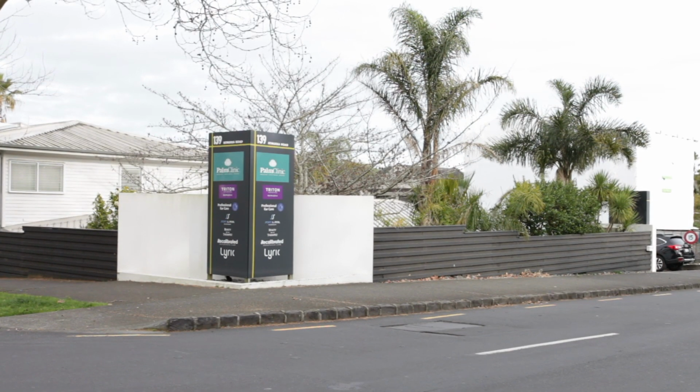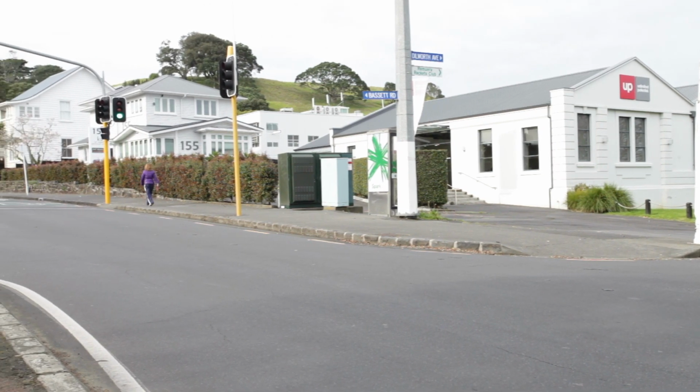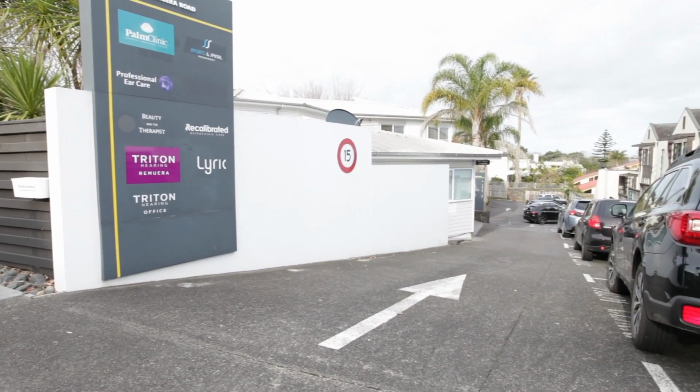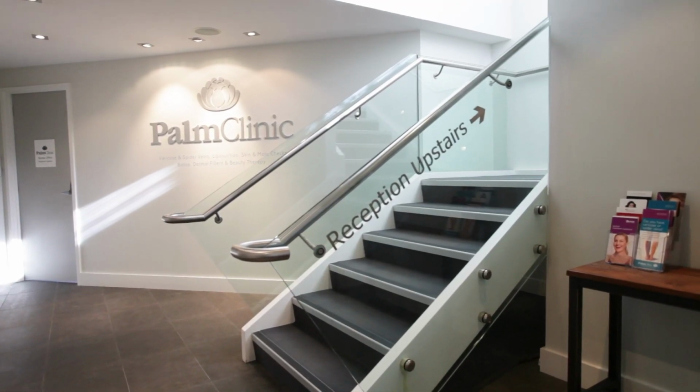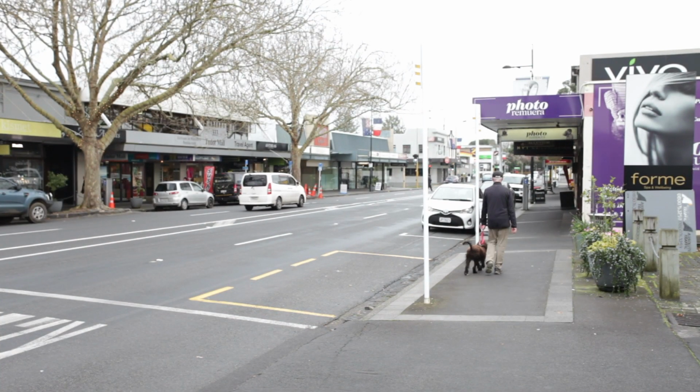We are located at 139 Remuera Road. This is on the corner of Remuera Road and Dilworth Avenue at the foot of Mount Hobson. We have parking available in our driveway. It pays to arrive 10 minutes early for your initial appointment to fill out paperwork. For your ongoing appointments, if able, we encourage you to park in Remuera Village and walk to your appointment.